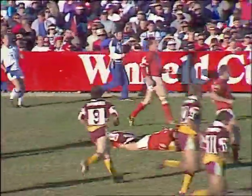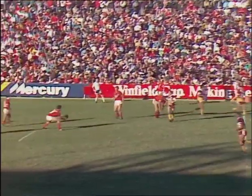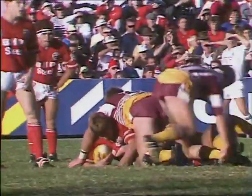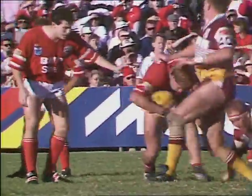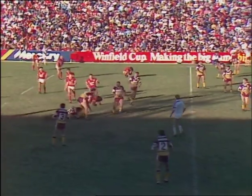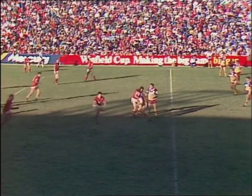So they keep it going now with Rodwell. Pulled out about 5 metres short of the halfway mark. It's a 2-point advantage, 2-0 to Illawarra at the moment. Back over there to Skiffaliti. Now it comes out to Dunn. Brett Rodwell there in back play, slowly getting to his feet.